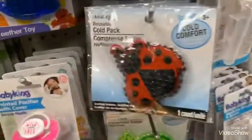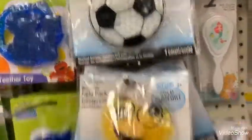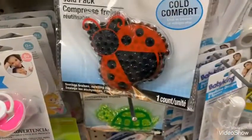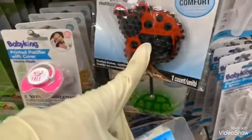And then they got cold packs in different colors. You see that? They got the turtle, but instead of that, who wouldn't want this big one instead of that one? And this one has a nice backing to it where you won't freeze your hand. So I think this is a better buy than that, than these.